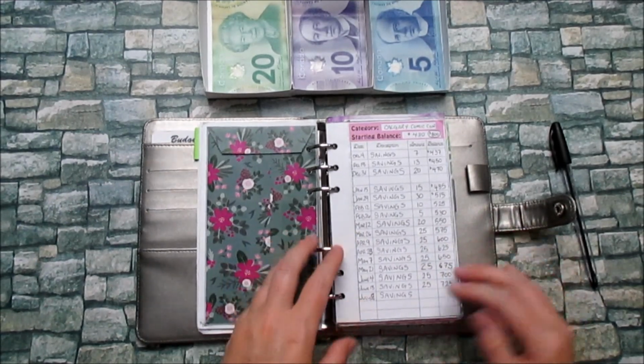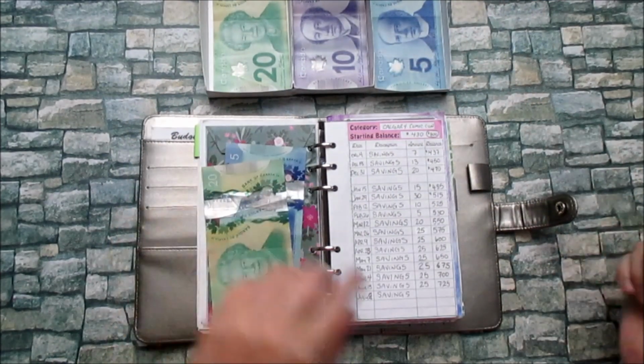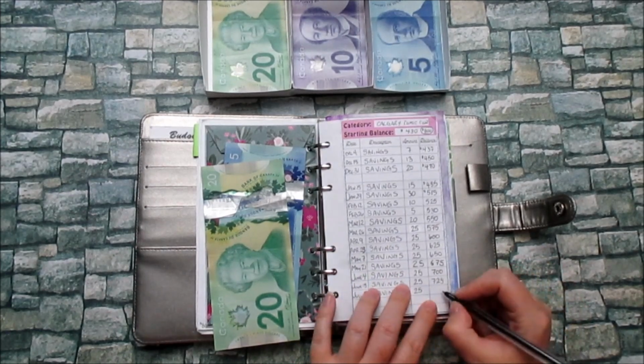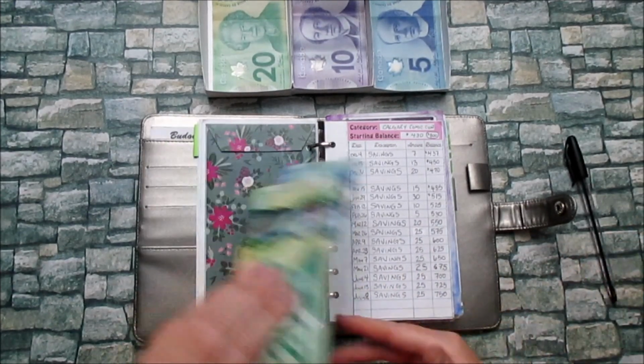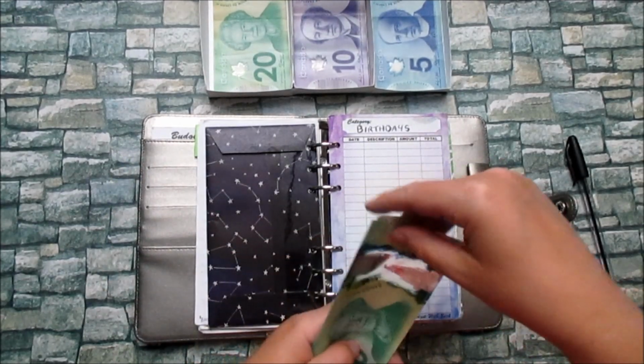Calgary Comic Con will be getting its normal 20, which is a 20 and a 5. So now we're at 750. Two more paychecks and I'll reach my goal. Woo woo! And I don't have to stuff this one anymore.